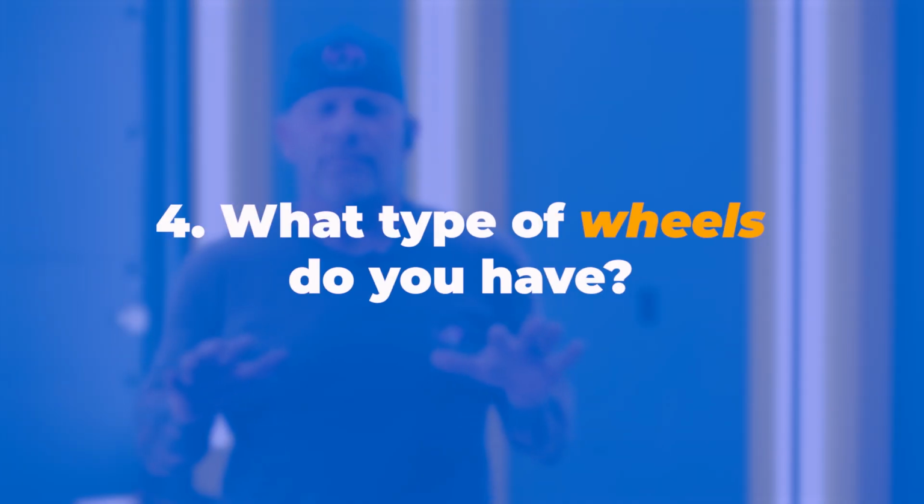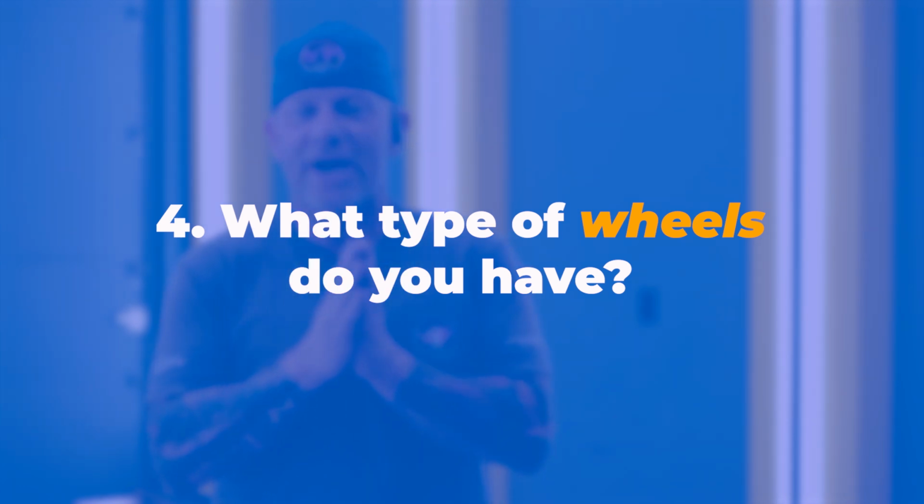Number 4, what type of wheels do you have? What I would say is you should be using a P&S Brake Buster or a non-acidic wheel cleaner, because an acid will smoke an aluminum wheel and damage other types of wheels. And since we don't know what type of wheel you have, you need to do a little research or buy a non-acidic wheel cleaner to wash your wheels with so you don't do any damage to your wheels.